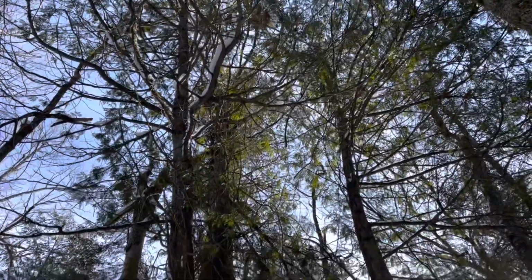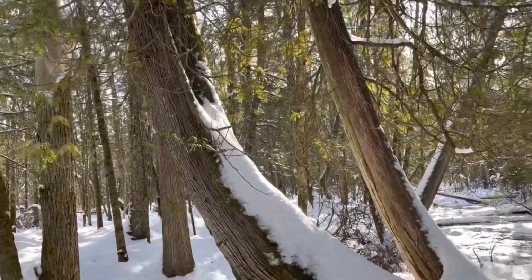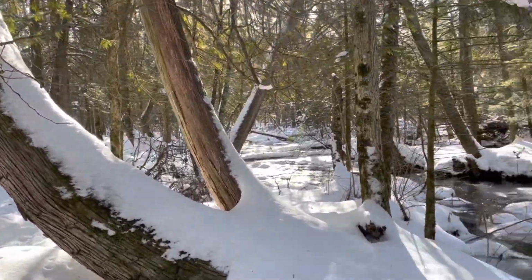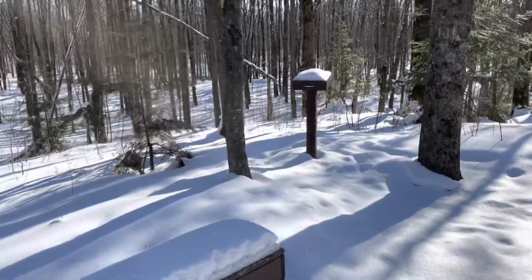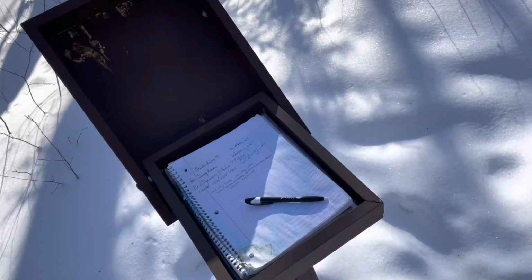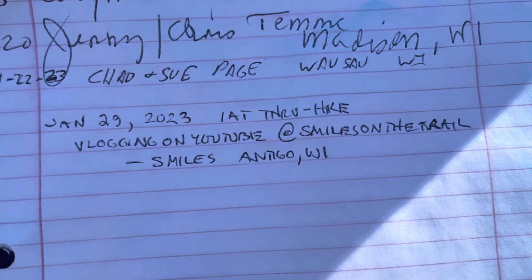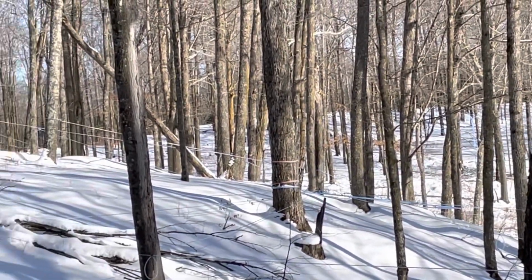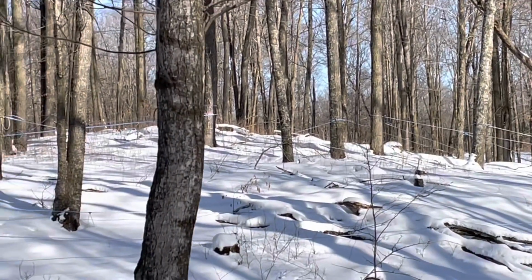There's some white cedars right along the river. The Plover River segment has a trail register. See those blue tubes? That's for collecting maple sap to make maple syrup.